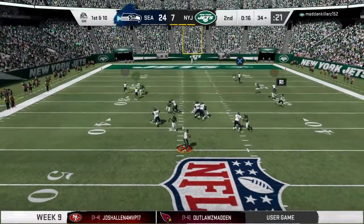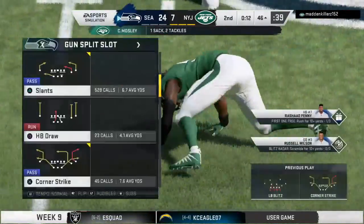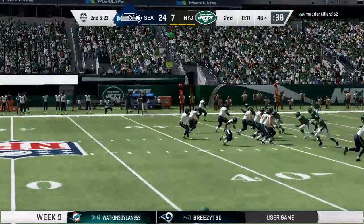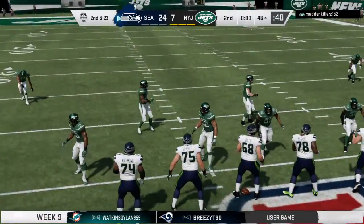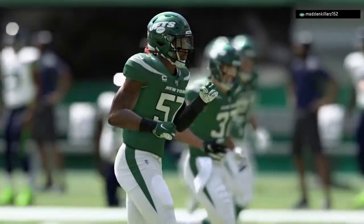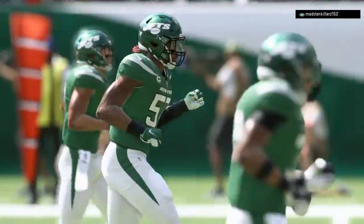Out of the gun, here's Wilson. And a big loss here as he's taken down. C.J. Mosley, the linebacker, making sure his presence is felt. Now then after the sack, it'll be interesting to see what they have planned for 2nd and 23. We have hit halftime. Still 2 more quarters to go. We'll take a timeout. We'll be back after this.